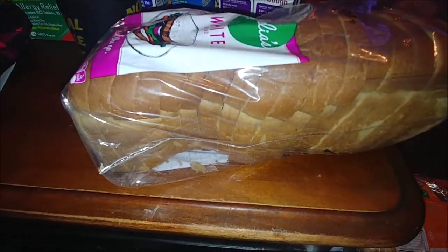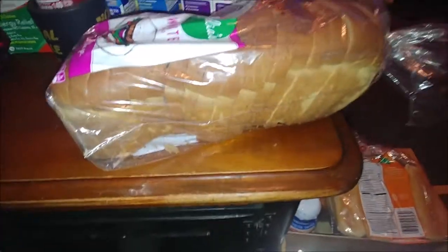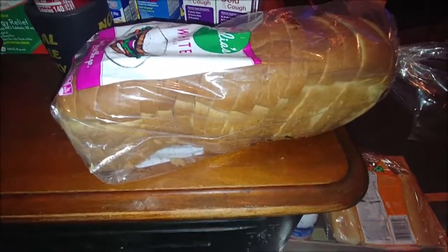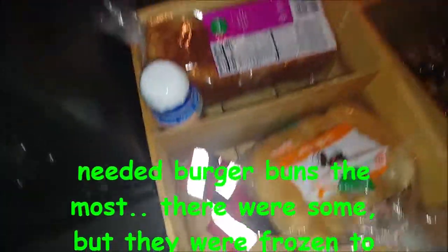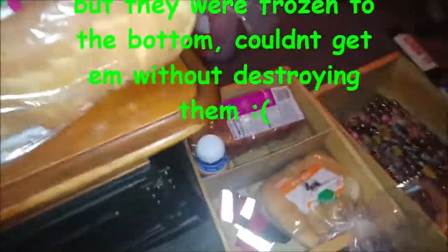Bread. Expiration date, or not, it's not even actually an expiration date, it's a sell-by date. Sell-by date was yesterday. And same with the buns. Hot dog buns. Another loaf of bread. We got 2 more loaves already in the freezer.